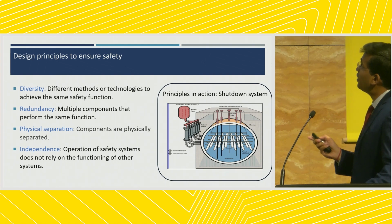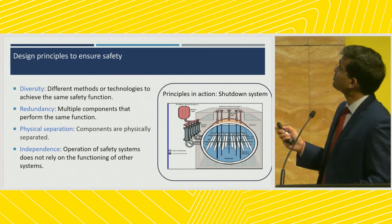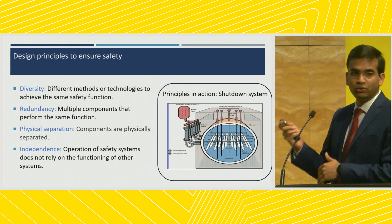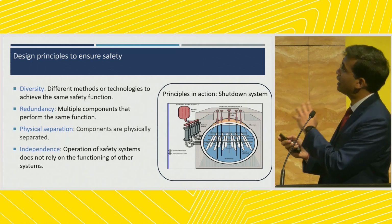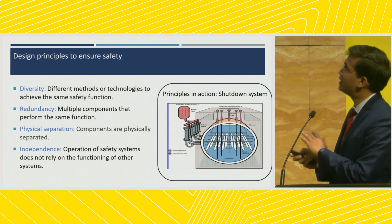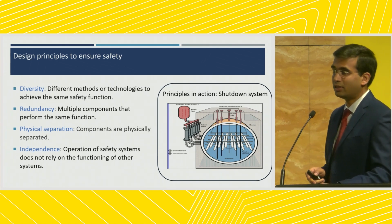So I would like to highlight this with the example of the shutdown system. This shutdown system is basically used to shut down a nuclear power plant. And for shutting down a nuclear power plant, it's basically very simple. We absorb the neutrons that are available inside the reactor. And if there is no neutron, there is no chain reaction, and the reactor is in a shutdown state.